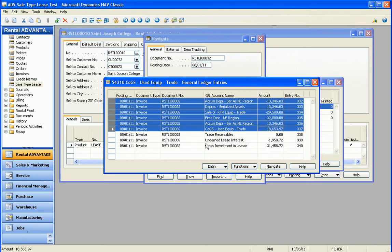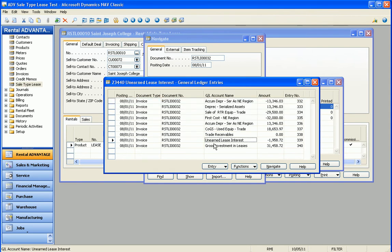Of special interest that I wanted to point out is this piece of equipment over a 24-month period is going to earn $1,958.72 worth of interest for us. That happens to be unearned at the very beginning of the lease, and our total gross investment in this lease is $31,458.72.